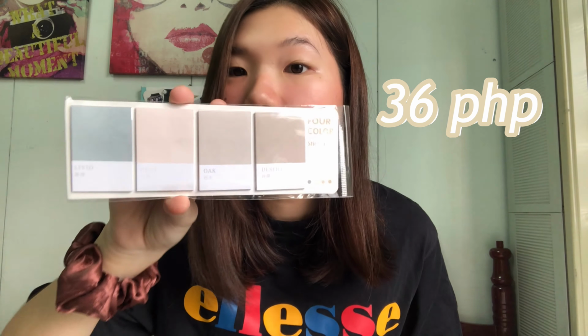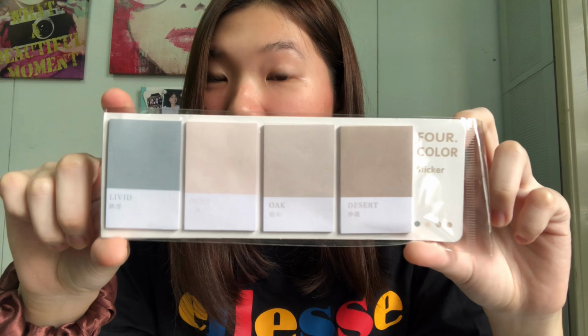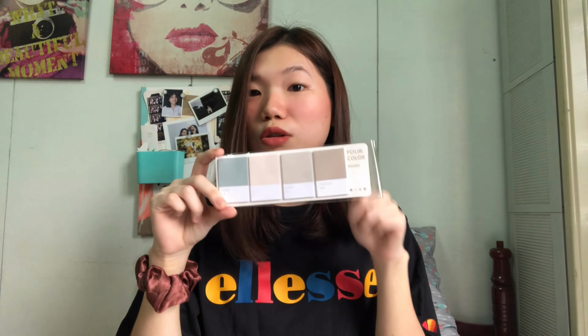And for the next one is itong apat na, ang ganda ng kulay oh. Kita niyo ba yan? Yes, so aesthetic. Sarap kasi sa mata ng mga ganitong kulay. So, ito yung pinili ko. Okay, and then, next thing that I got sa store na yun is itong stickers.